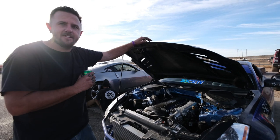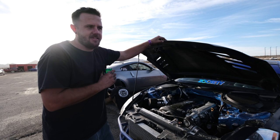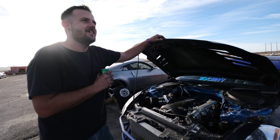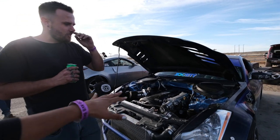Brakes are good. Do you think it's comparable to the demo car? Yes, but aside from the power band. Yes, that's what I was going for. I wanted it to be very similar.